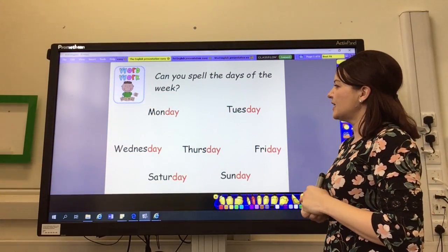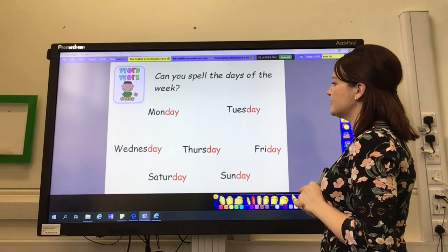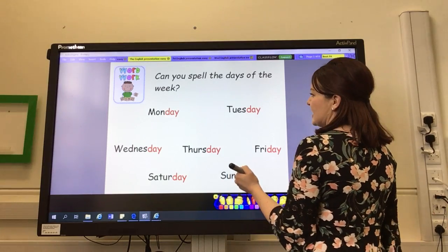Welcome to Year 2's Easy Activity for Thursday, and we are practicing spelling the days of the week. So far, we've practiced Monday. Let's say the letter names together.